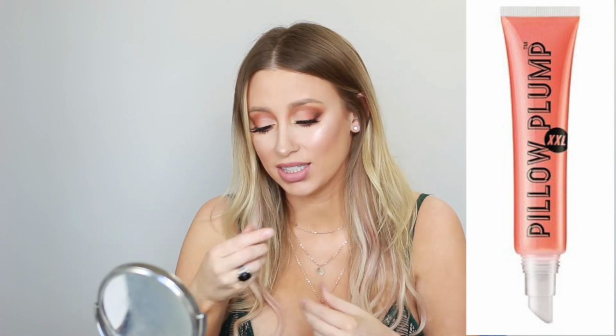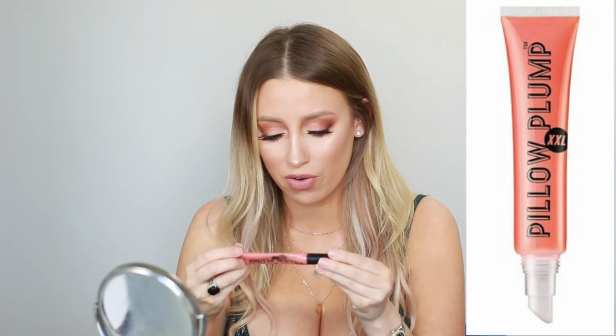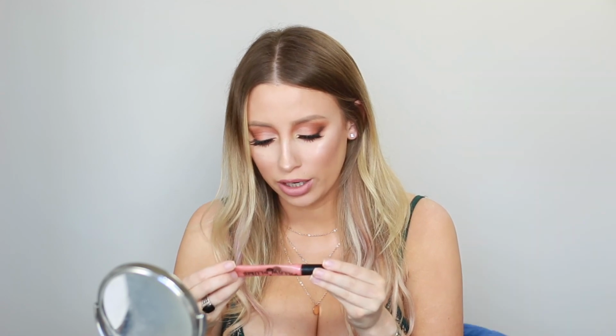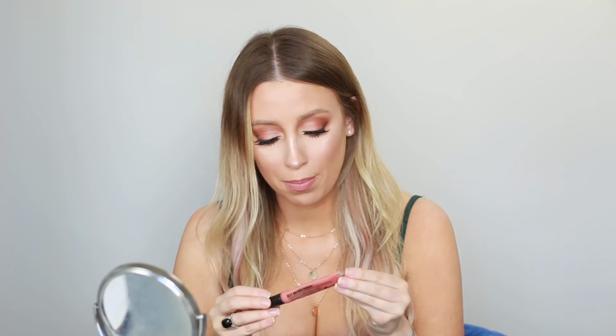And I think they have this in different colors. I've had this one forever. Let's see if there's a shade on it. It doesn't look like it has a specific shade. It just says Pillow Plump XXL on the front. And then it says Sexy Mother Pucker on the back. So I'm not sure if that's the shade or if that's just on all of them.